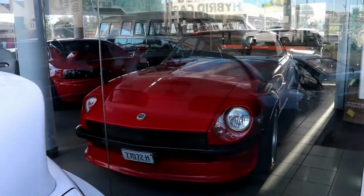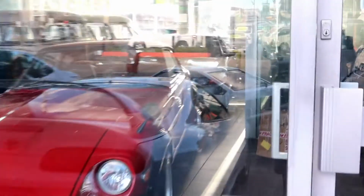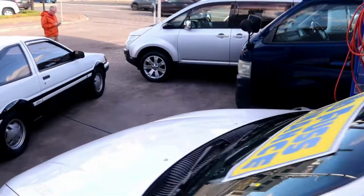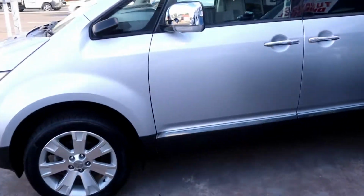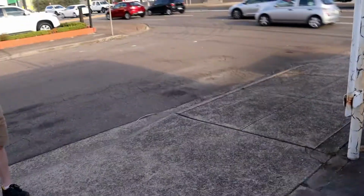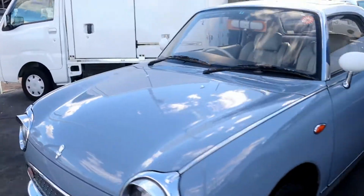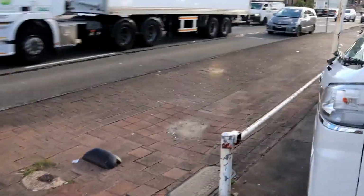But yeah, got this Nissan. They got an R32 in there and an MR2 as well. So this is all imported cars. We come down here as well, we've got the Micra as well. So it's quite a busy highway.